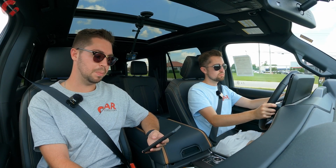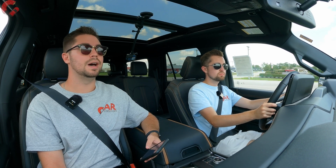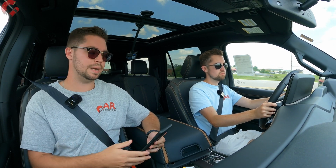If you compare it to the Timberline model, that's going to be a few decibels quieter. So definitely the Timberline has the louder off-road wheels on it. You're going to notice that difference coming to the Platinum.